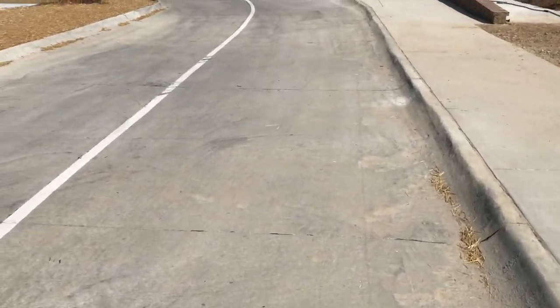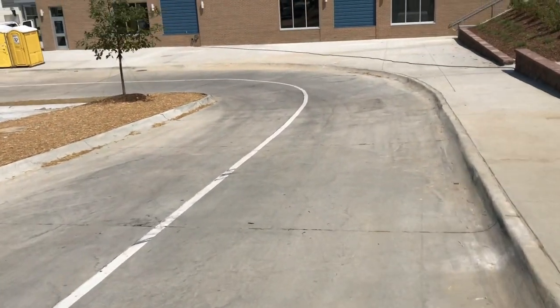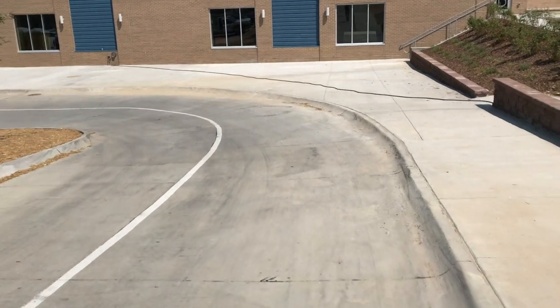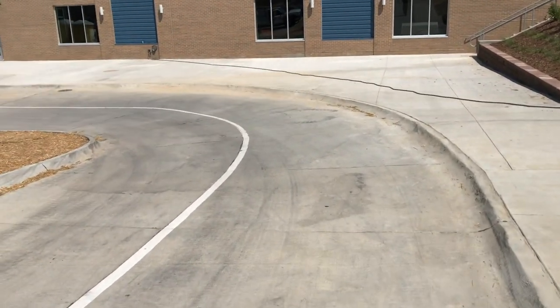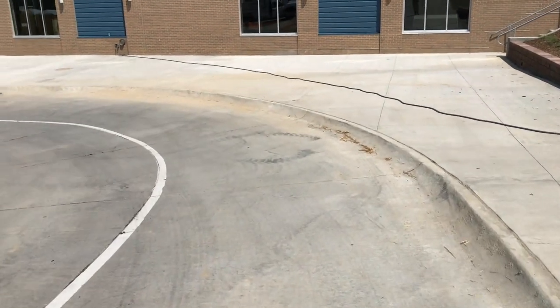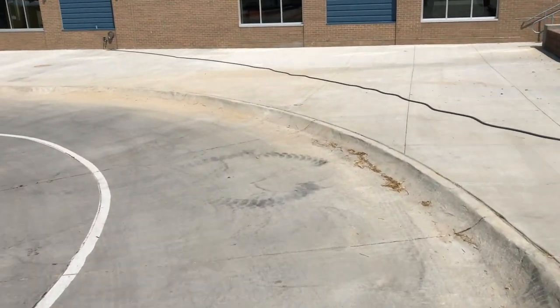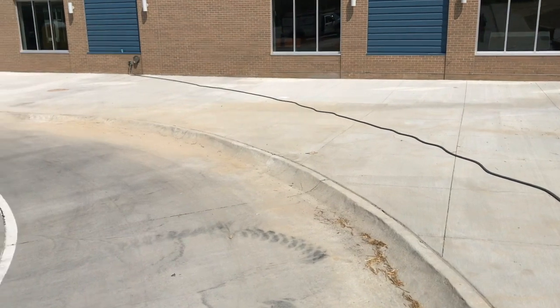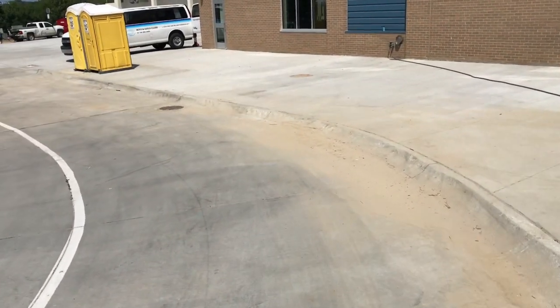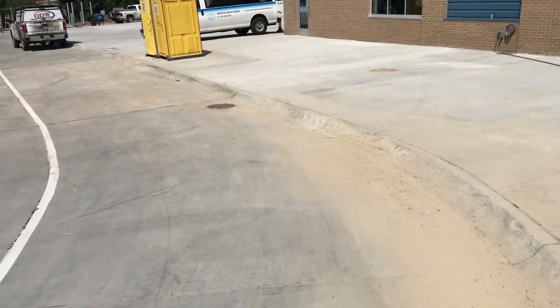Again, stay in your car. Please don't get out of your car. That makes everything so difficult. If you do want to get out of your car, again, we don't want to discourage you from walking in to pick up your kids, but please find a parking spot either in an open, legal parking spot, or in the neighborhood.